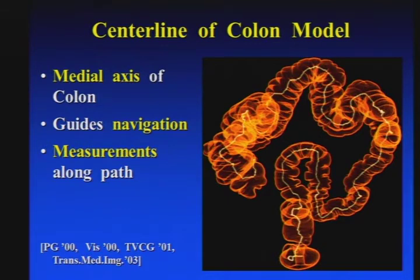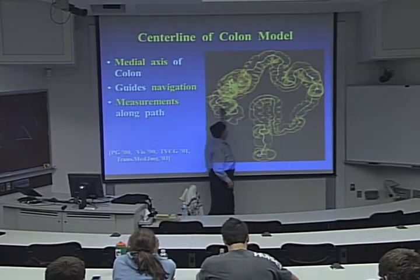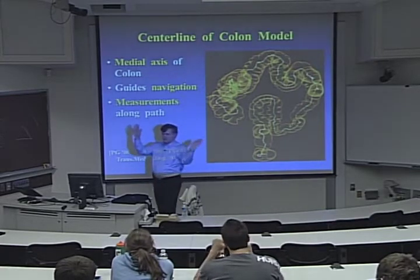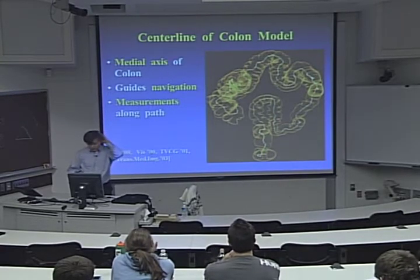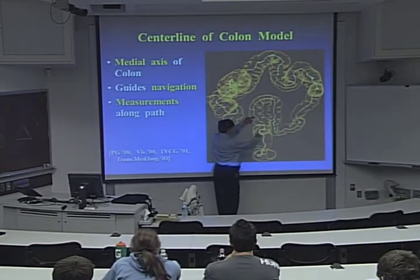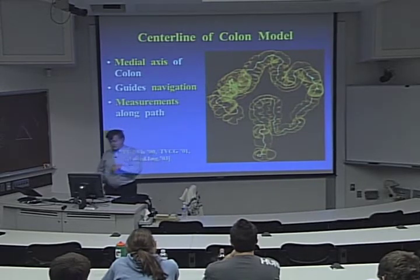It guides the navigation. So if we leave the virtual camera right here, it will slowly drift all the way from the rectum to the cecum in the middle of the colon. And along the medial axis, you have the best field of view. Still, you see only 75%, as we mentioned before. Well, we'll talk about it a little bit later. It also gives you some idea about the measurement. If you find a polyp around here, you can say I'm 13.3 centimeters from the rectum.